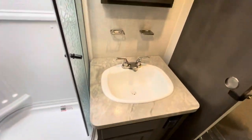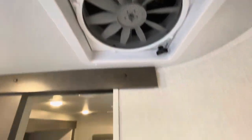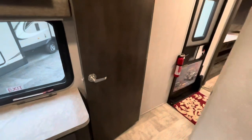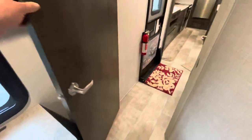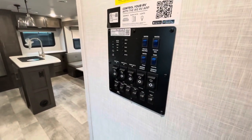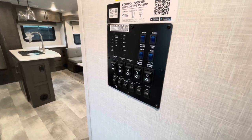Linen closet. Nice large sink and vanity. We did the Maxx Air fan with the cover on the roof. Corner porcelain toilet. Nice leg room. Another door that closes off with the magnet that holds it open. Convenience areas, got your controls for your slides, your awnings, your lights, all in one convenient location. Fuse panel, circuit breaker down low.